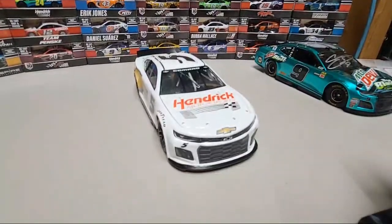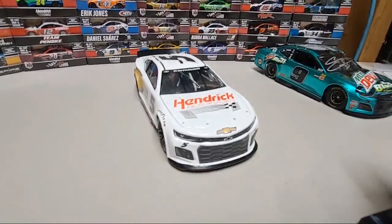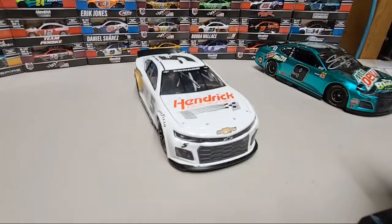So excited for Sonoma this week. If Denny wins, he ties Tony Stewart at 49 career wins, and Tony beat Denny for that win in 2016. So also, Tony's in the booth, so perfect weekend. That would be a good weekend, although I don't think Denny's quite as good a road racer. So we will see. We will see.